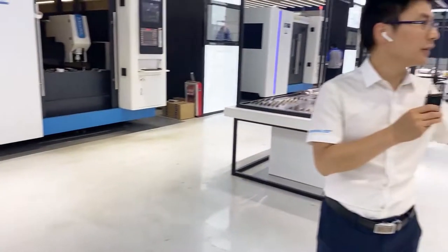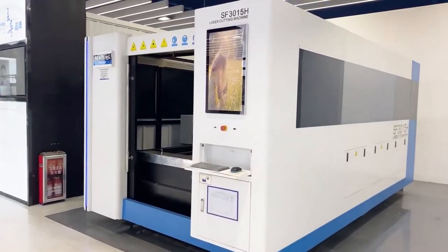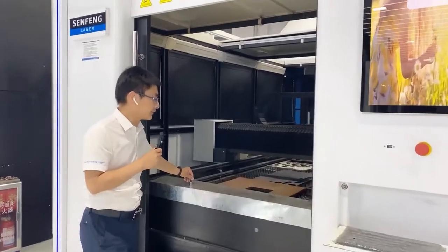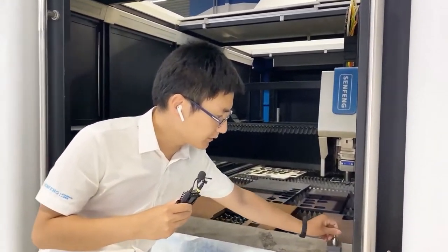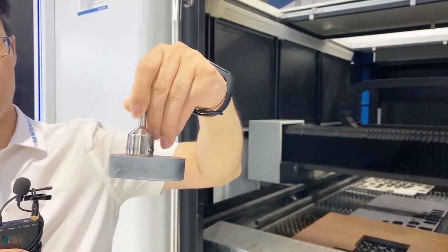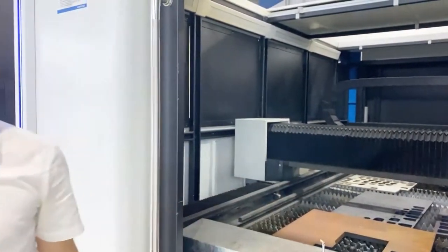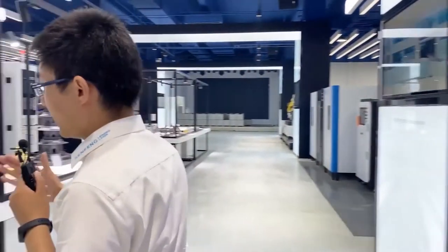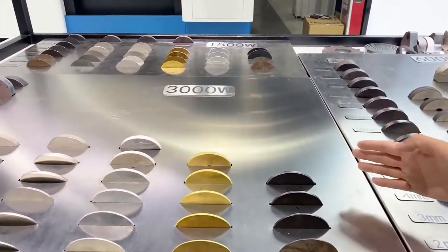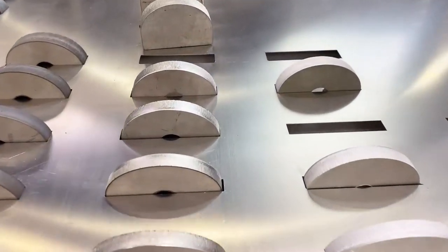And this machine in front of us is the H model equipped with 6 kilowatts. See, this is the sample cut by this machine. Also very smooth, and the cutting surface is very clean. And here we display different power, like 1.5 kilowatts, 3 kilowatts, 6 kilowatts, to cut different materials at different thickness.